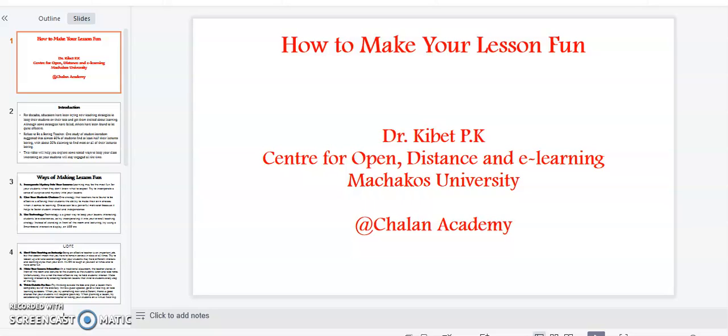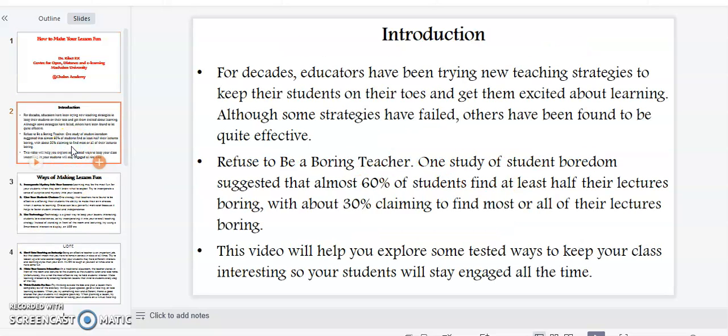I want us to discuss how to make your lesson fun. For decades, educators have been trying new teaching strategies to keep their students on their toes and get them excited about learning. Although some strategies have failed, others have been found to be quite effective. So refuse to be a boring teacher.